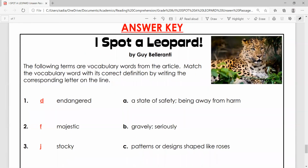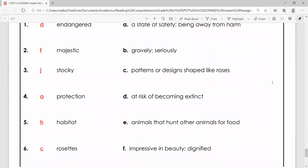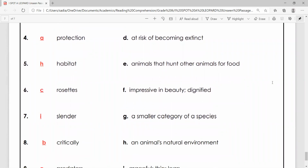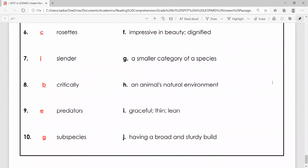For match the following, for endangered, the option is D. For majestic, the option is F. For stocky, the option is J. For protection, the option is A. For habitat, the option is H. For rosettes, the answer is C. For cylinder, the answer is I, that's graceful, thin, and lean. For critically, the answer is B. For predators, the answer is E. And for subspecies, the answer is G.